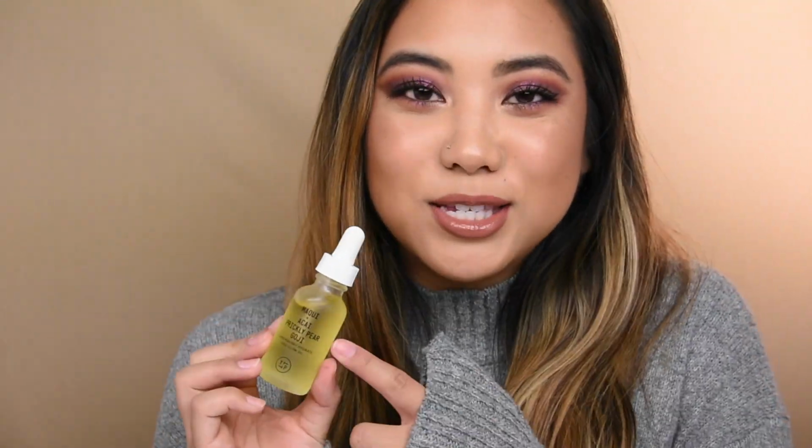My next favorite is this one. This is the Youth to the People Super Berry Hydrate and Glow Oil. I did post this in my Sephora VIB haul video, and I was talking about how I was really excited to use this, and it has like a 4.8 star on Sephora or something crazy like that. Now, I do have oily skin, but that's never really stopped me from using oils. I really like using oils because I feel like it helps balance the natural oils in my skin.